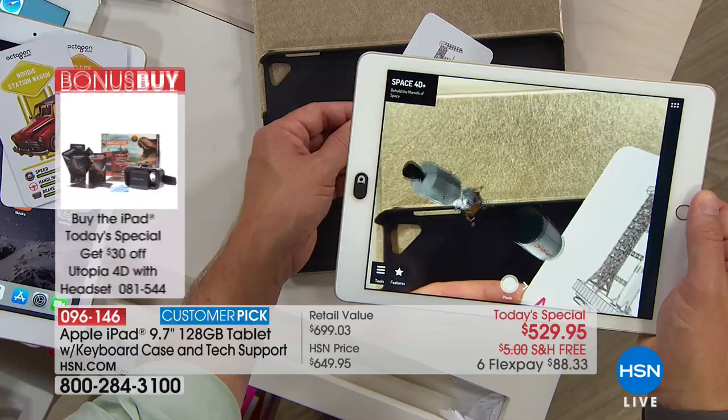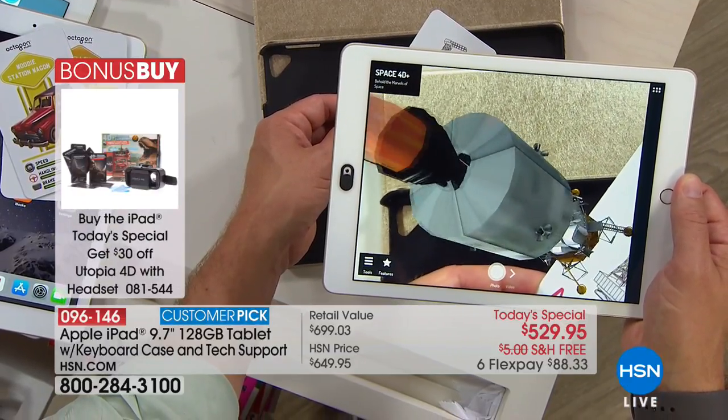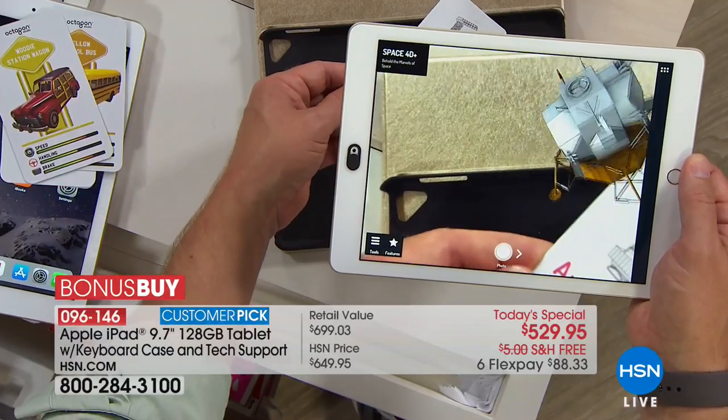What am I showing you? Oh my God, it's finding the lunar module. This is just, I'm blown away. And the thing is, this is going to take us to the moon, everybody, on an iPad. But the fun part of, oh, there's the lunar module. So it went from a rocket to the lunar module.